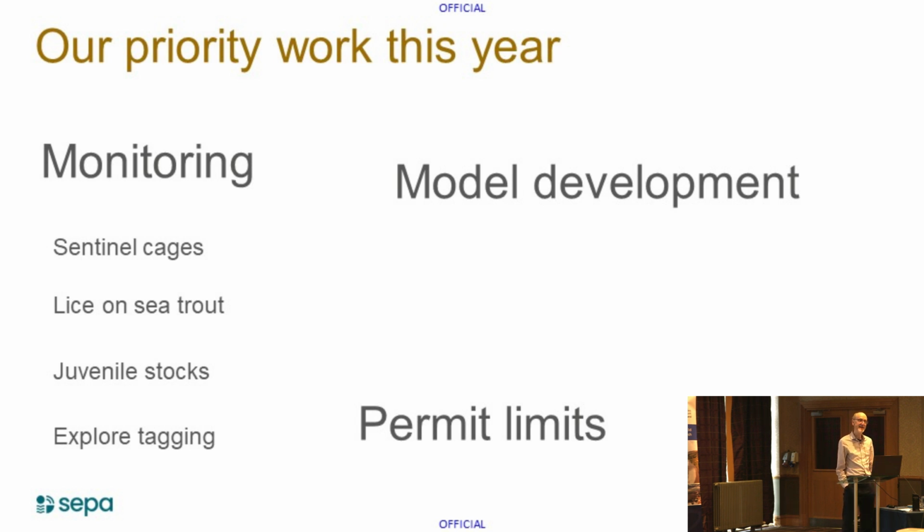Model development is the other area. I said we've got models already. We're working with the modelling community in Scotland to develop the next generation, if you like, of sophisticated models to run in these high-risk catchments. So that work's ongoing. We've got a modelling group going on.